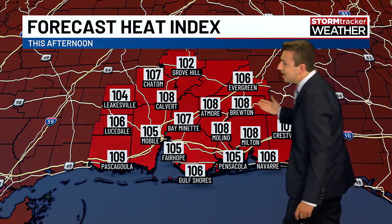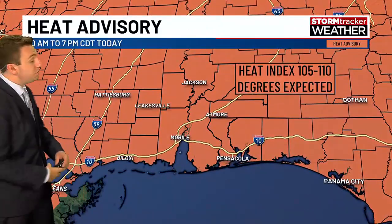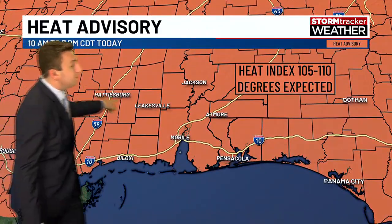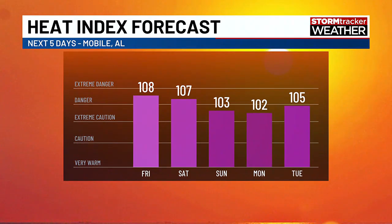Forecast heat index this afternoon, we have issues right around 105 to 110 degrees. That means we have a heat advisory that has been issued, continues all the way until 7 p.m. Once again, 105 to 110, those possibilities. Over the next few days, that heat index does not go anywhere. It's summer on the Gulf Coast. You can see the triple digits sticking all the way through that 5-day forecast.